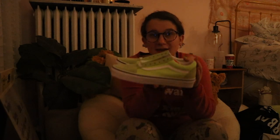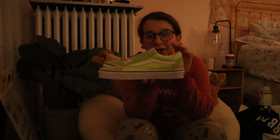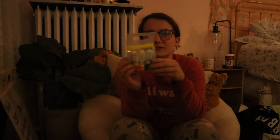And then my grandparents gave me a gift. This is what I was hoping for. These beautiful shoes. They're green Vans. There's two different greens on it. They're so beautiful. Now I can go through my shoes and get rid of shoes. And then she got me this little lip balm set from the Ojai brand. Oh, also, here's what the Uggs look like that I was describing before.